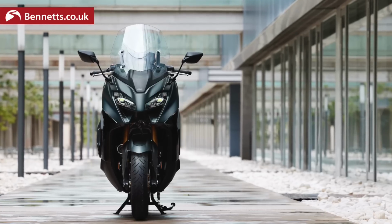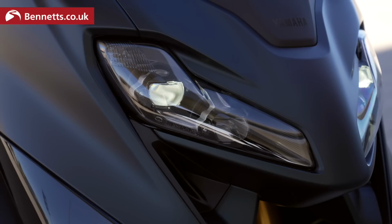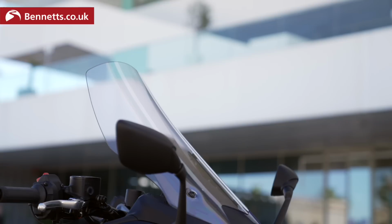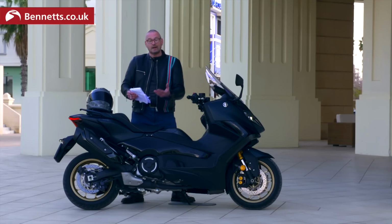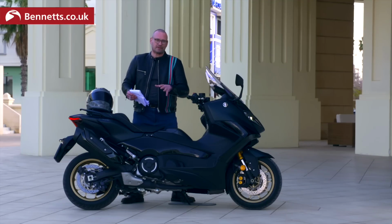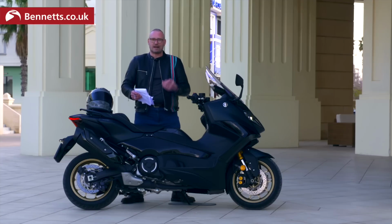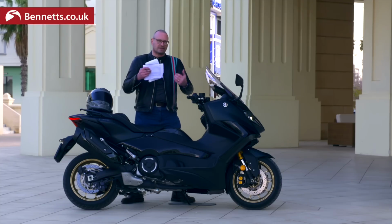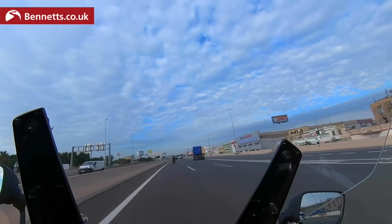So changes that have been made for this year: it's had a restyle, it's got the projector LED headlights, it's got 10mm more ground clearance, it's got a new screen. Now, talking to previous owners, the new screen hasn't made a huge difference, but it's very good. Again, I'm 5'10", I found that up to about 60 miles an hour, I could have my visor open on my lid and cruise around really happily with it. Over that, it starts to get a little bit buffety. On motorways, it's still fine, and certainly better than a lot of bikes I've ridden recently.